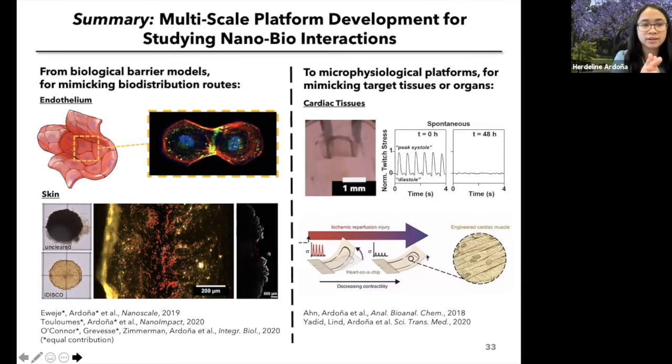And we also had studies that looked at ex vivo models of skin that were optically cleared to look at the permeation of nanoparticles at different layers of the skin.